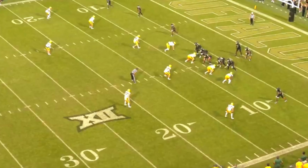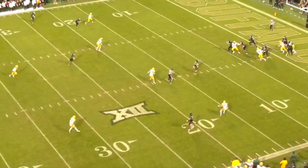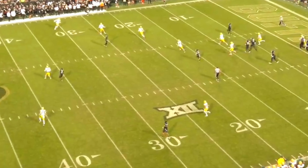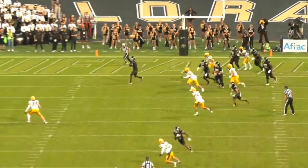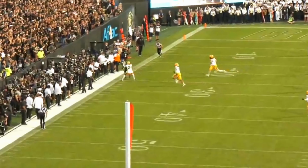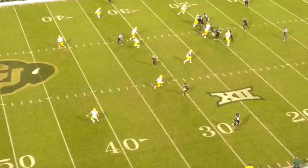So they go back and this time Shedeur is pressured but senses the pressure well to roll out, create a ton of space, and then fire a rocket to the boundary here to Travis Hunter. He steps up in the pocket before he rolls right, and the ball is on target with great pace. Shedeur had made some good throws, but with barely 30 seconds left in the half, they need to move the chains.